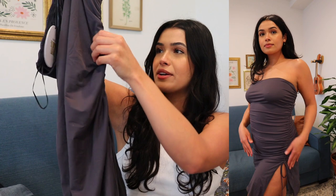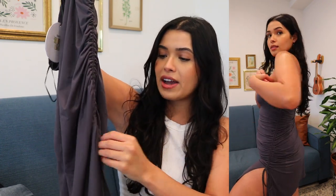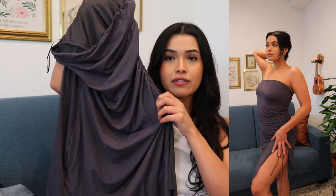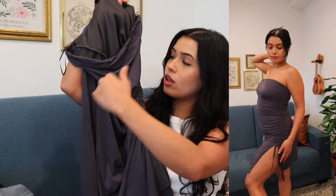I think this is the same material as the green top that I showed you guys. It's extremely soft, stretchy, buttery. I love that the side of it has this kind of pull ruching effect, so you could shorten the dress on the side and kind of show off your leg a little bit more if you want. This ruching effect on the side creates all of these folds in the front. It's so flattering and easy to wear.